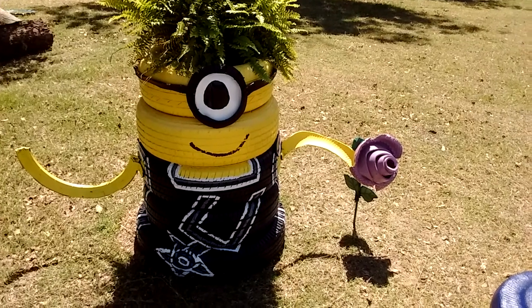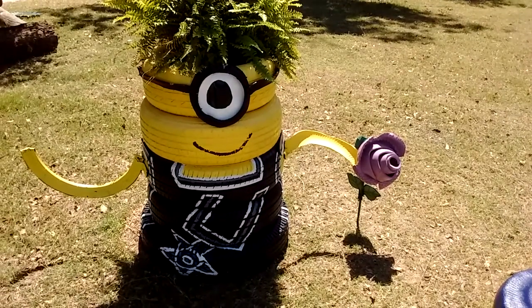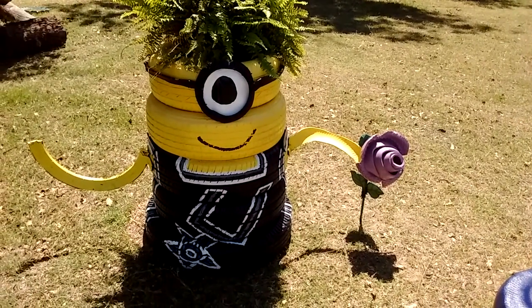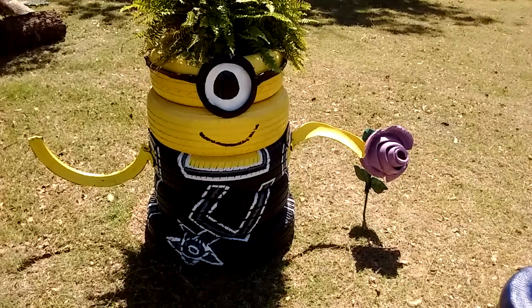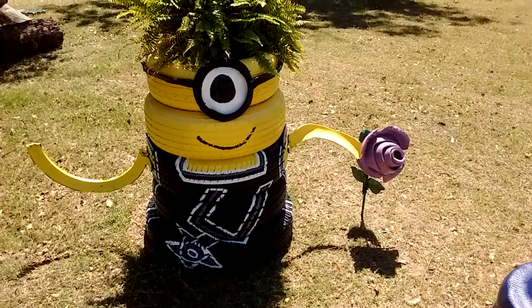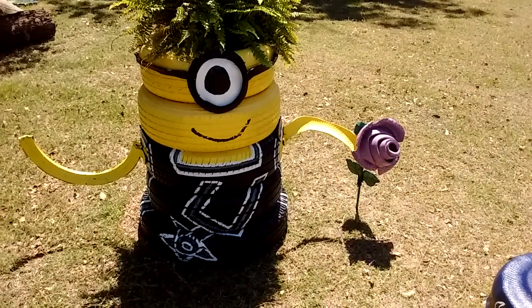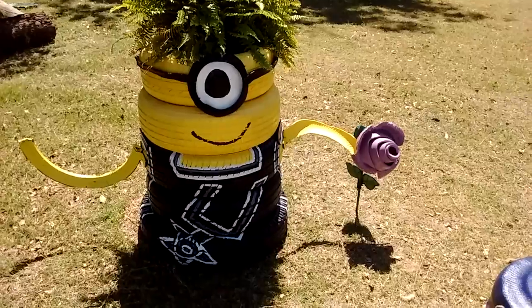Or how about a custom made minion? I got mine, Go Spurs Go. He's made of 5 tires and he's sporting the NBA jersey. It can be made with any team, you let me know. And he's holding one of my custom original roses, those I came up with.